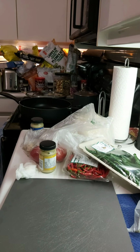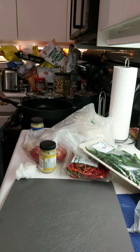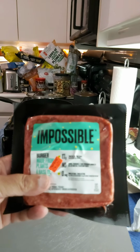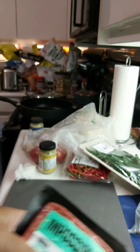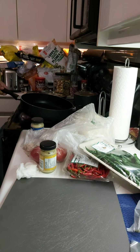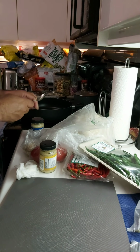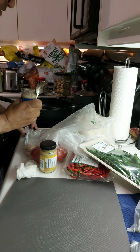So, I usually do a lot less than most people. But with this impossible meat that we have here, it doesn't have its own fat like ground beef would. So I find that I need to put a little bit more just so that it cooks properly. I started with this much olive oil, and then I do some shortcuts, and I don't know how to actually pause this thing. I'll have to stop a few times, but this is the first time I've ever taped cooking.